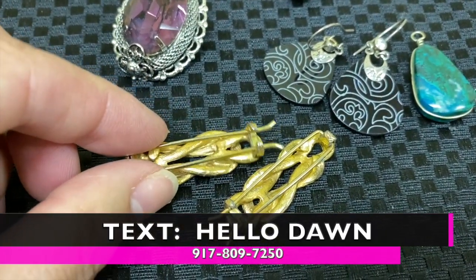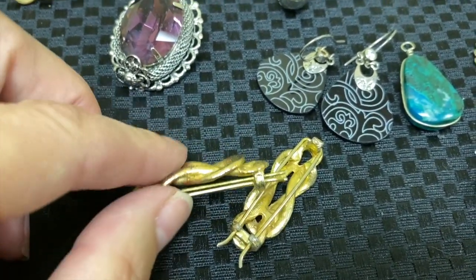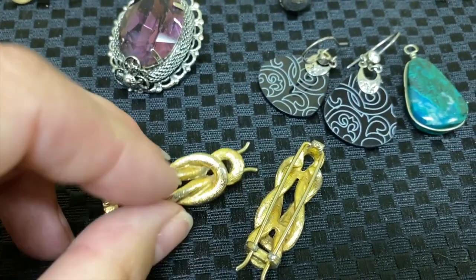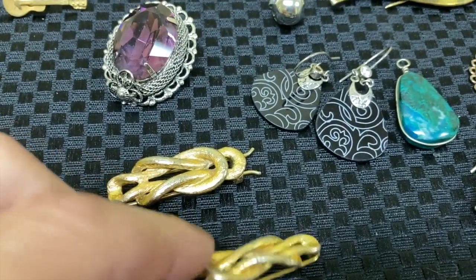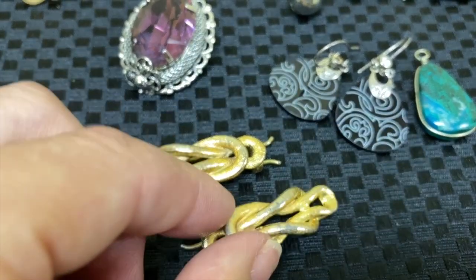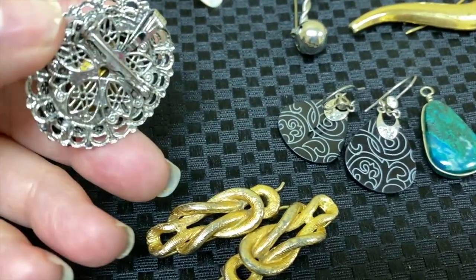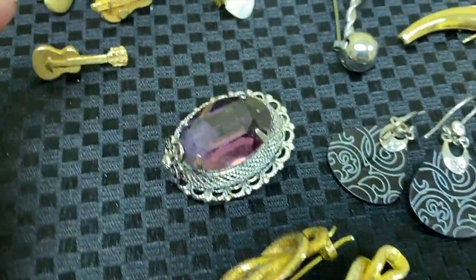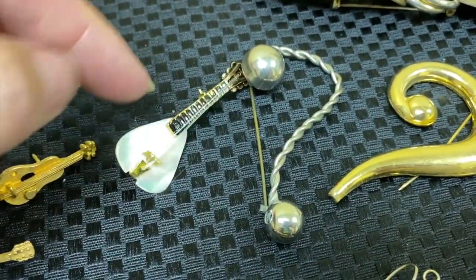And these are barrettes, and they're one of my favorite things that I've found. These are lovely. These are nice to wear today. It's really nice to have some good quality, beautiful barrettes. They couldn't sell these today. They would be too expensive. This is Whiting and Davis. This is a pin pendant. Some little musical scatter pins. Another little old one with mother of pearl.